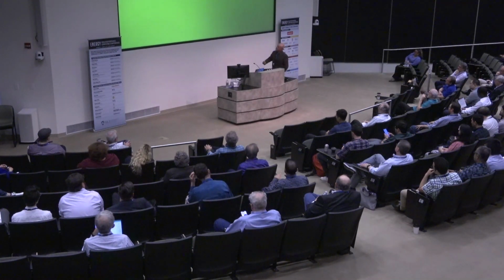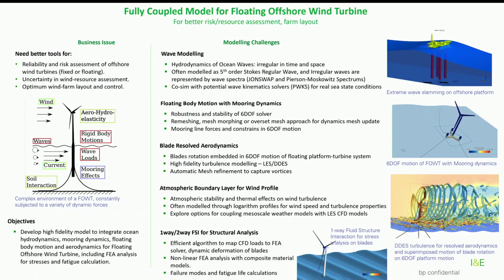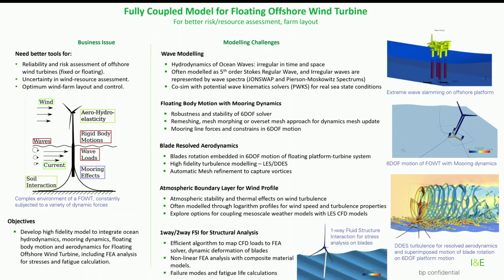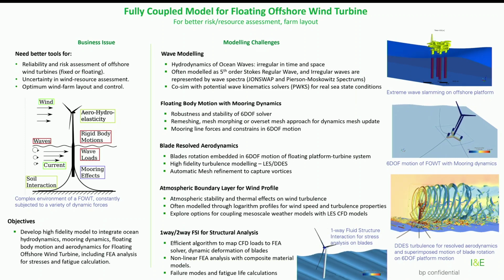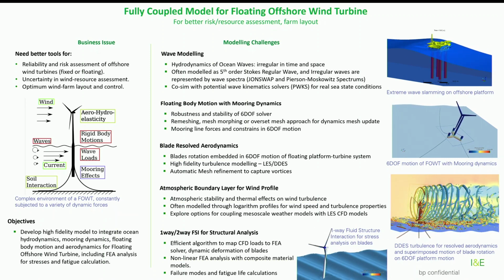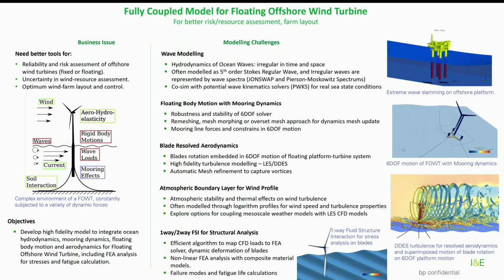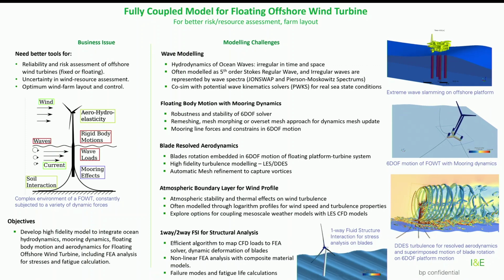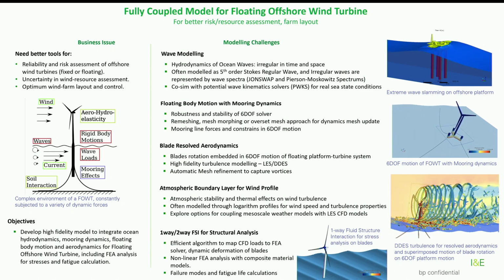So the first thing that we've been working on is to develop a fully coupled hydro, aero, structural dynamics model of a floating offshore wind turbine. Why we are doing this is, as I mentioned, first of all, just to understand the reliability of how these wind turbines would behave in harsh conditions. We want to understand how the performance of these wind turbines will be and how it impacts the performance of another turbine nearby. And that will also help us understand how we can optimally design the layout of such wind farms and also control their operations.